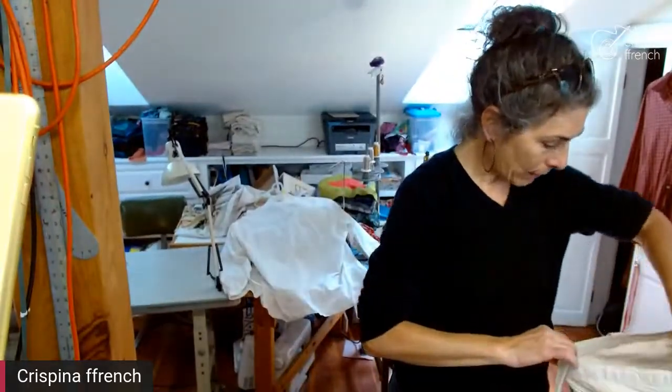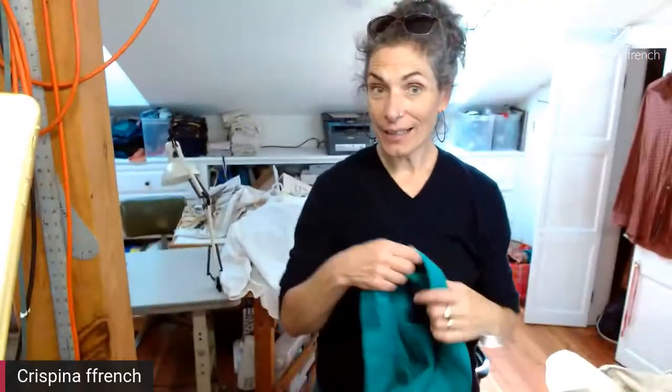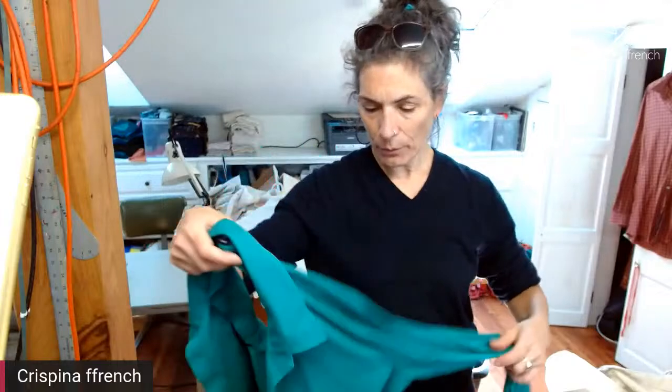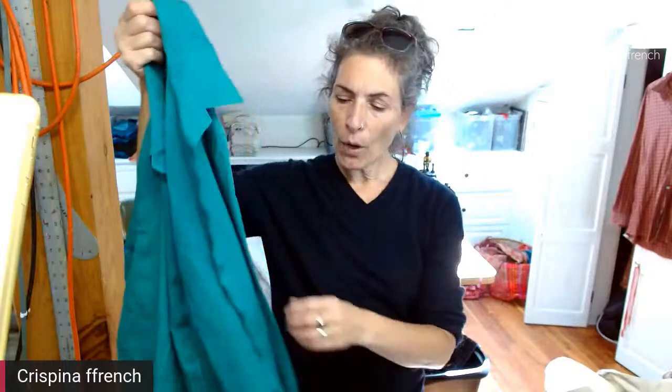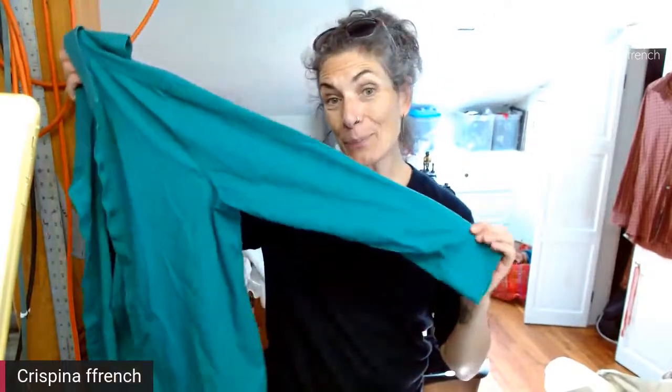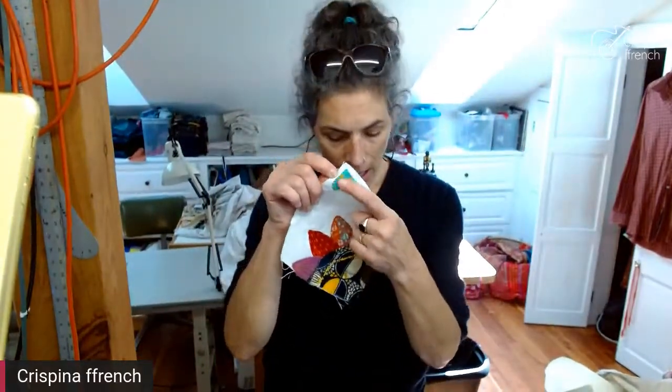And let's see, what else do I have in my bag? Oh, and then this is... I have a daughter, her name is Violet, and I often will go into her room and she'll be cutting up her clothes. I don't know where she learned that. So this was a shirt that she decided to use the back for something, but what a pretty green, right? That's a beautiful green, and that will look really super nice in the corner here.